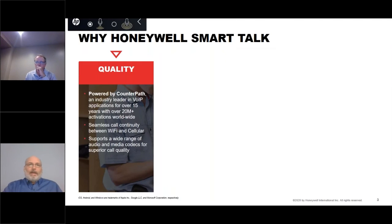So why the Honeywell Smart Talk app? First of all, the quality. The solution was created by Counterpath, which is a company that's been doing VoIP for over 15 years. So Honeywell recognized that to develop the application properly, they needed a partner with experience in the development of VoIP applications.